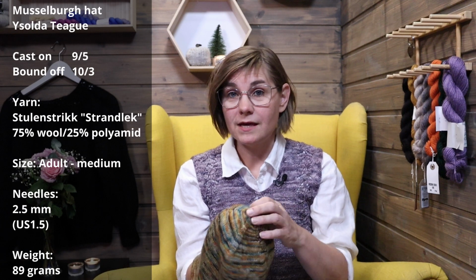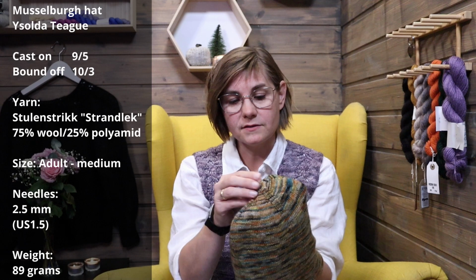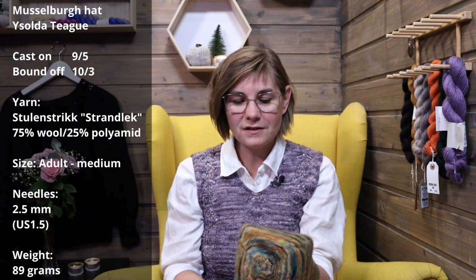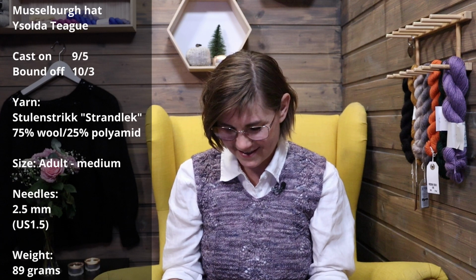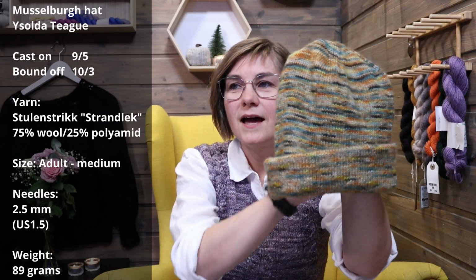This is not for me. I think maybe one of my boys can have this hat, or I can gift it to someone else. I just really wanted to use this beautiful yarn in something other than socks. So it turned into this hat instead.